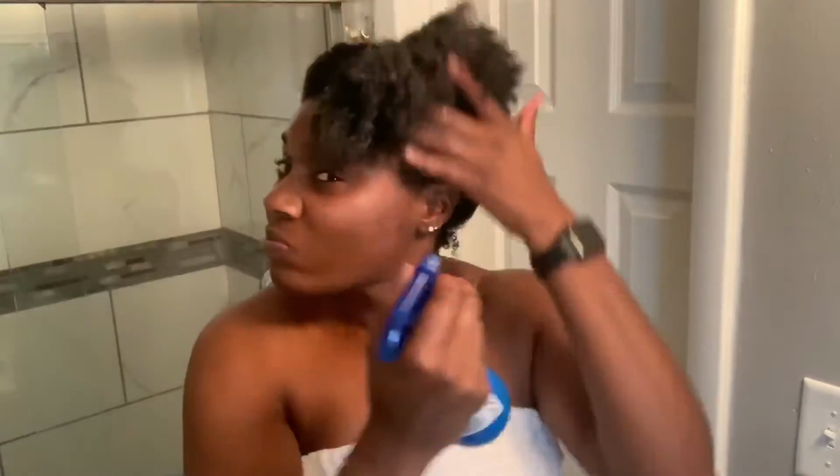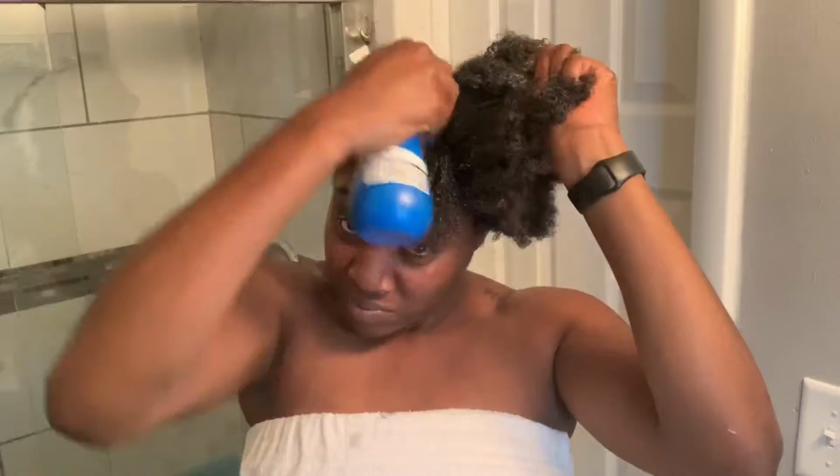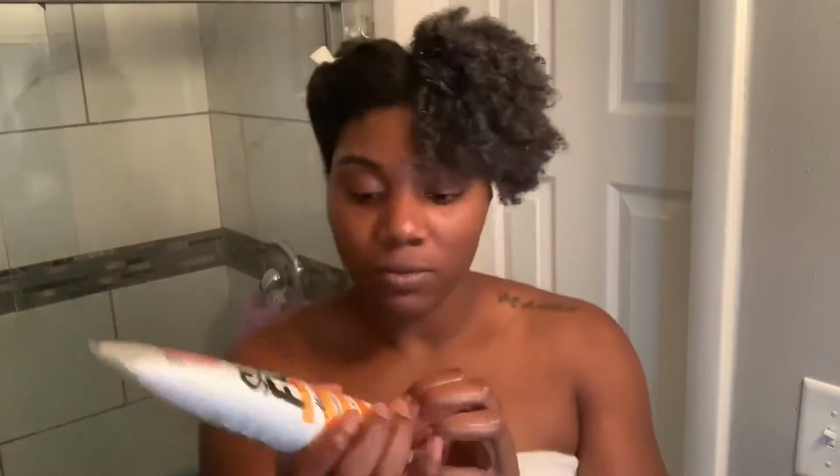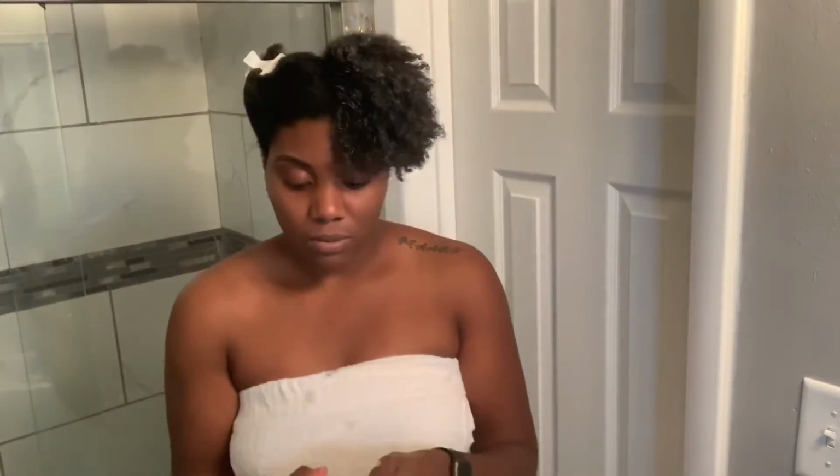So now I'm going back in with my spray bottle and re-wetting my roots because I know they did get a little bit dry, and I'm preparing to do my shampoo. So I'm using the C.R.E.A.M Moisturizing Shampoo. It smells really good. It has like an orangey scent like the bottle says.